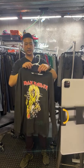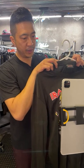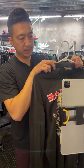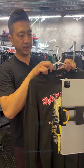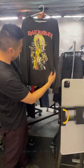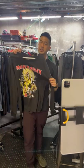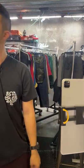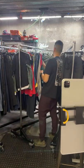Is this a 1980s concert shirt? Is that true? I don't think so, is it? With the iron, I don't think so. I think this is Y2K. This does not look vintage to me. Looks like a reprint. This is not vintage, it's gotta be a reprint. Mindy G, nice pickup. 2013, thank you, Steelers.